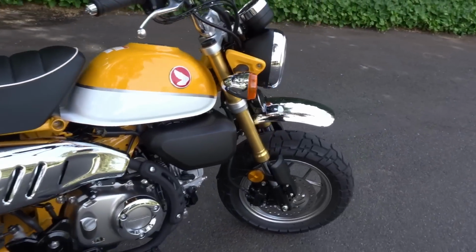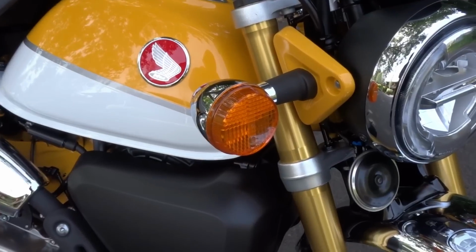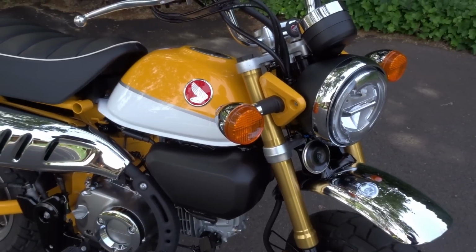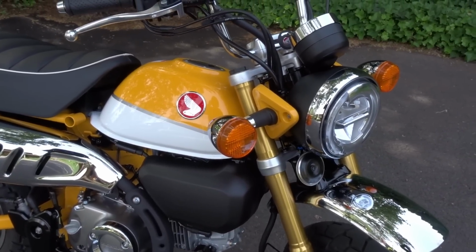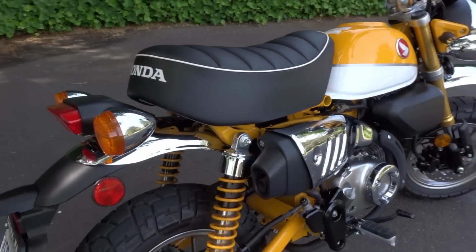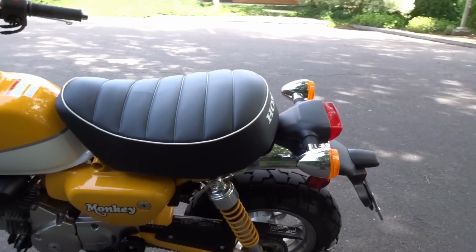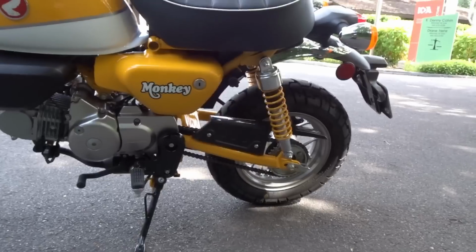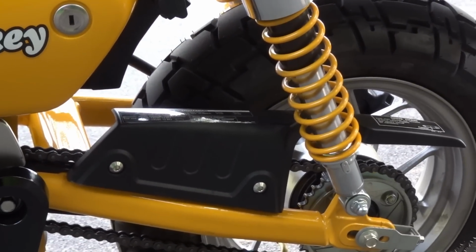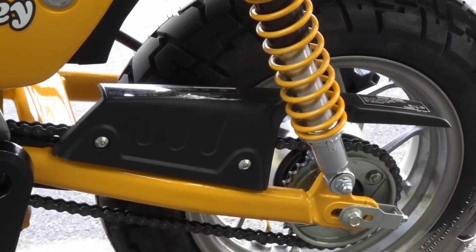Same thing with the front. We got stuck with these kind of weird looking things. I mean, they're not terrible, but one of the things I'm going to do to this bike, I'm going to swap it over to the different light setup that everybody else has. So one more thing I don't like about this bike that Honda could have just went a few extra steps in doing is this over here, the chain guard. I mean, how is that not chrome? It's a black plastic chain guard. How did Honda miss that? That should be chrome. That'd be a perfect little touch to it.